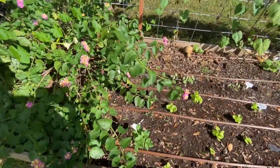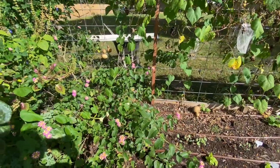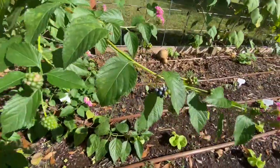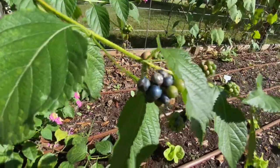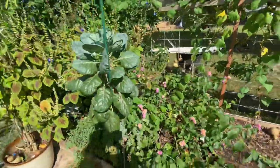And I kind of wanted to show you these lantana seeds. They're like little blue iridescent pearls. Look how pretty. Yeah, those are lantana seeds. That's kind of cool. I've been saving seed too.